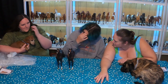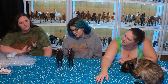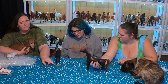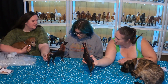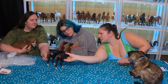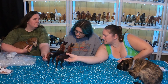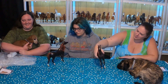Her tail looks a little darker on Ashley's. Pretty darn close, though. Yours looks like on this foreleg, got a little more white here than mine does. Yeah. Oh, yeah. Just a little bit different from those ones. Anyways, I'll do close ups of both of these as long as Ash doesn't start wrapping hers up before I can get them.